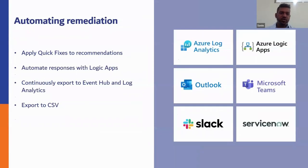Automation is something that also comes built in with the cloud posture management. So today we can integrate and automate, as you see, with various tools and third-party solutions. That's natively integrable with Microsoft Teams and Outlook. You can automate responses also with Logic Apps. You can have exporting into an Event Hub or a Log Analytics workspace, and then import that into your SIEM solutions and things like that.